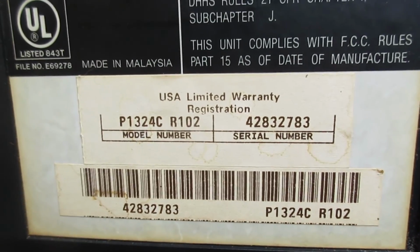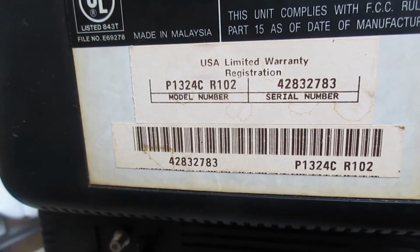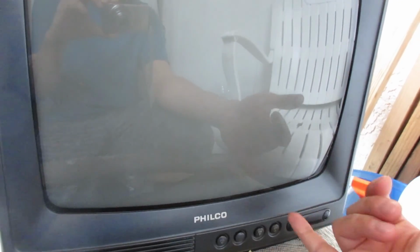Model number P1324CR102. Yep, pretty cool. Old stuff. Some people, they want like so much money for these things too, which is just crazy. That's all we got.